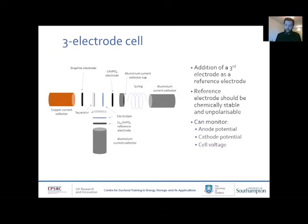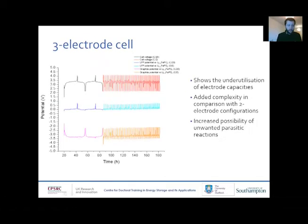So in this cell, we can monitor both electrode potentials like we can if we run the individual half cells, whilst also monitoring the cell voltage. And this is what we see as a result. At the top here, this is the potential versus time graph. We've got the cell voltage, which shows a similar trend to what we saw for the two electrode cell. And then in the middle here, we've got the LFP potential, which is the potential range we expect to see, because we'd expect it to be fluctuating around zero with our reference being a partially lithiated LFP electrode.